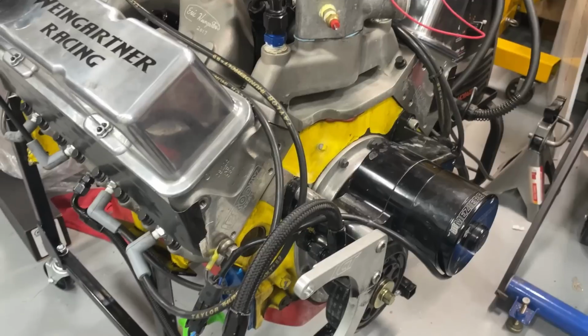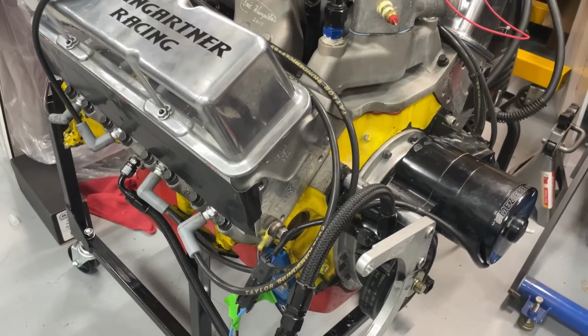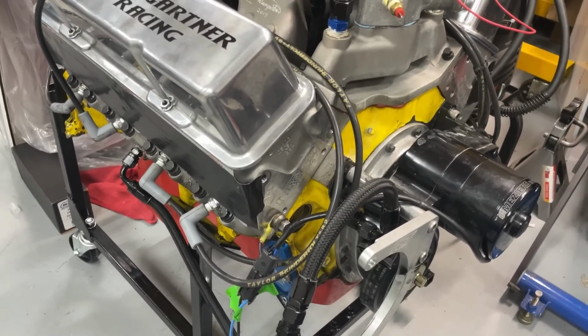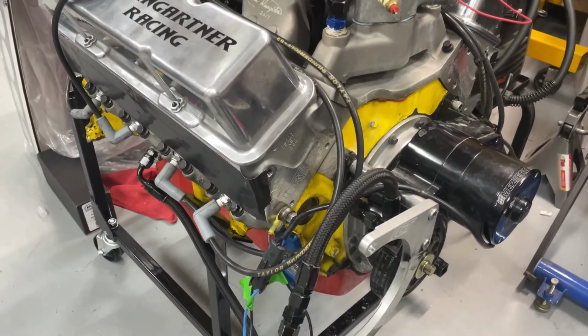The block is a GM block. It started its life as a 2-bolt main block. It is an 010 block for those that are wondering. However, it now has the Eagle splayed caps. They used to make those billet splayed caps on the center 3. It's now a 4040 bore, and it's still a 350.